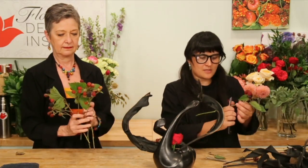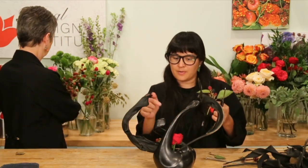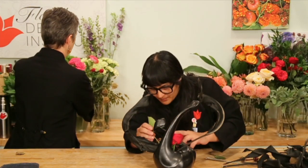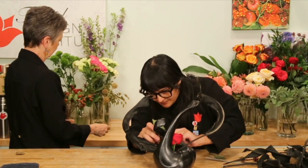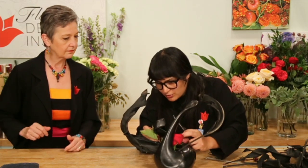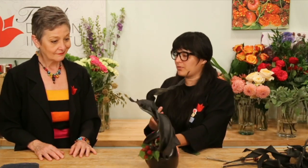The reason why I placed the garden rose in right now is, again, I don't have that much real estate, so if I keep adding in these Bird of Paradise leaves, I'm not going to have room. A lot of you that have taken class with me in person, we talk about, do you place your flowers in first? Do you place your foliages in first? Really, there's no right or wrong. It's a personal choice. Sometimes I do one or the other or both.